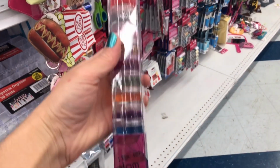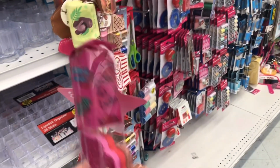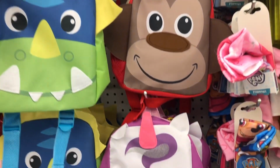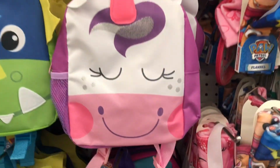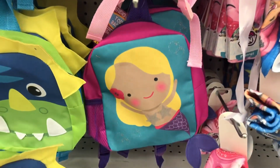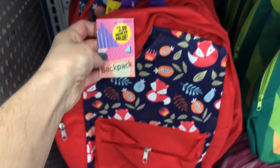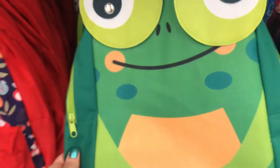So this is a perfect stocking stuffer or Easter basket stuffer. Look at how cute that is. They had so many cute little backpacks. Now this is the size probably for more of a preschooler or pre-K student, but they're really cute. Now these are the larger backpacks. They are a little bit on the smaller side, I would say, but they were only $3.99 each, you guys.